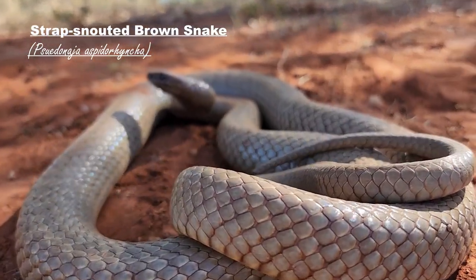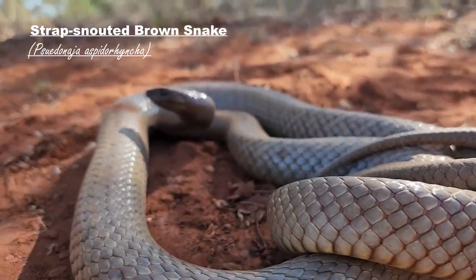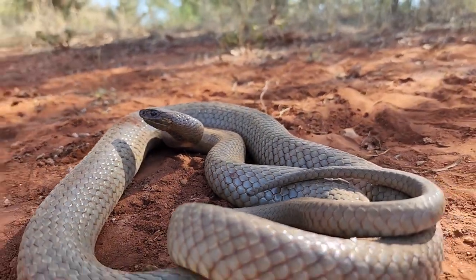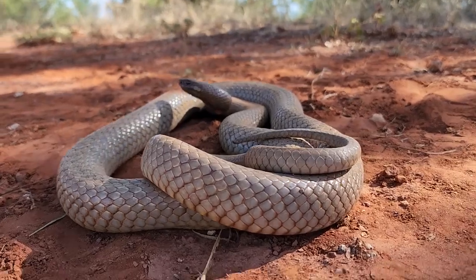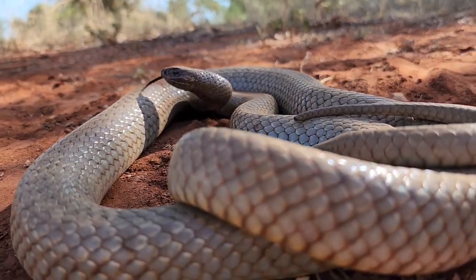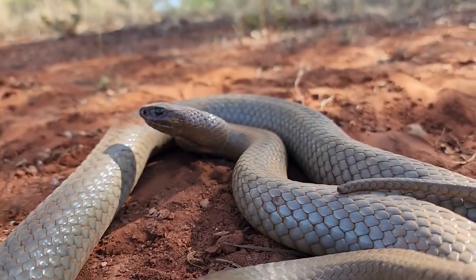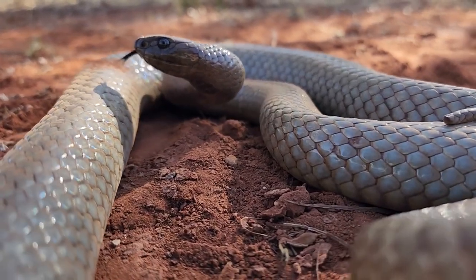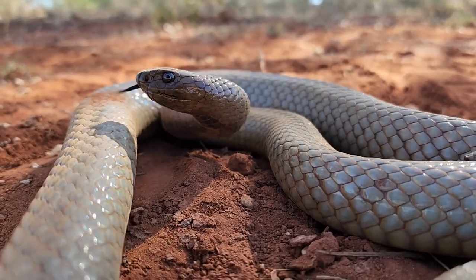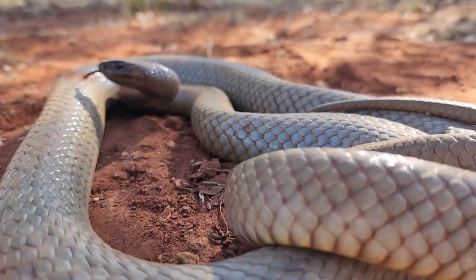Got this strap snouted brown, or a shield snouted brown, whatever you want to call them. So common out here. I think we find one nearly every trip we come out. Such an awesome snake. I rate him.